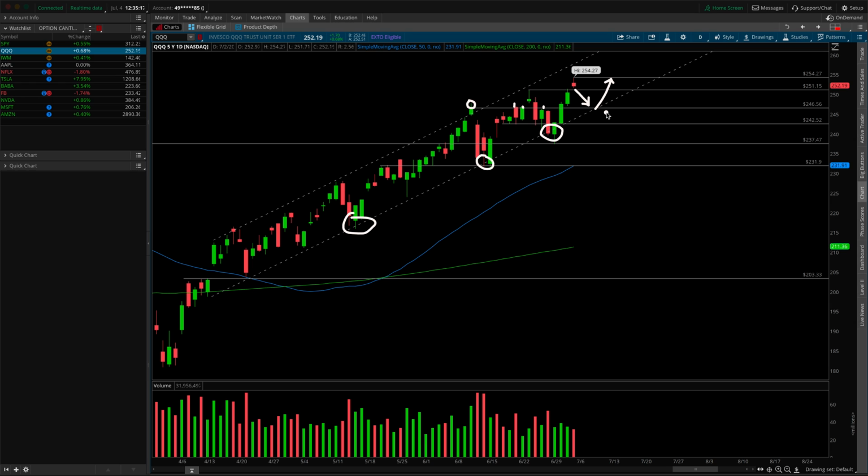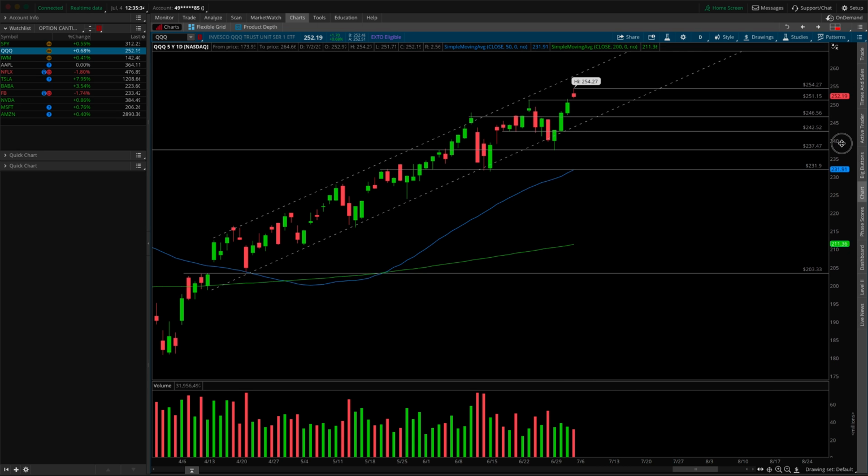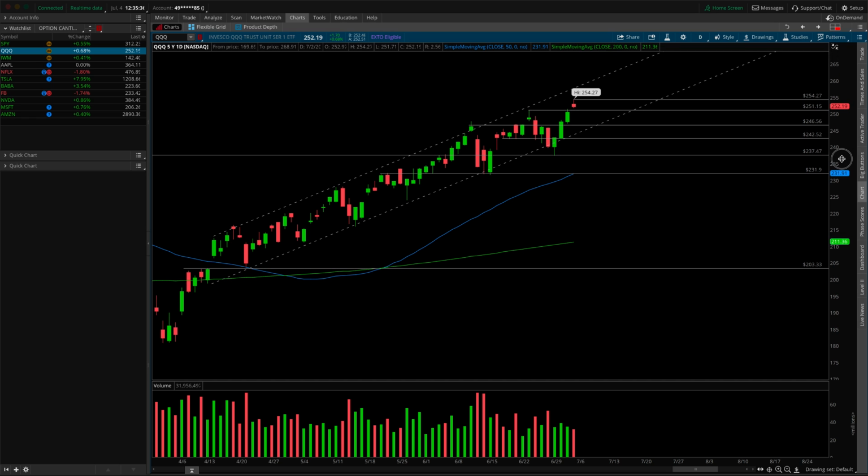But if it does break and we do continue lower, then we're looking at our next support point to come in here based on all the touches that we had at 242.52, and then lower than that at 237.47. To the upside, of course, if we do break out over our new all-time high at 254.27, we're looking at blue sky territory levels, which are whole and half dollars, as well as any intraday levels that do form.